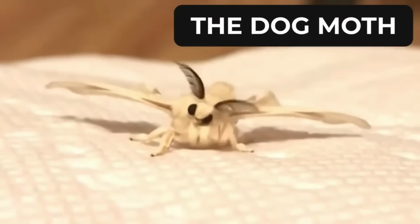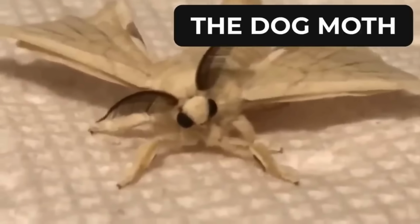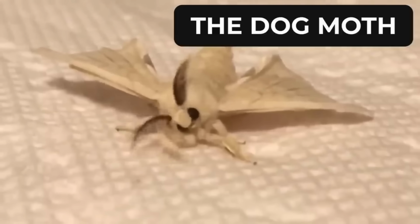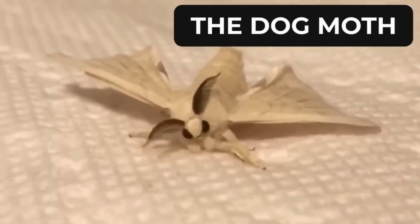The poodle moth looks like a joke. Furry with big eyes, doll-like appearance, and yet it's real. The internet adopted it as the mascot of "What is that?"